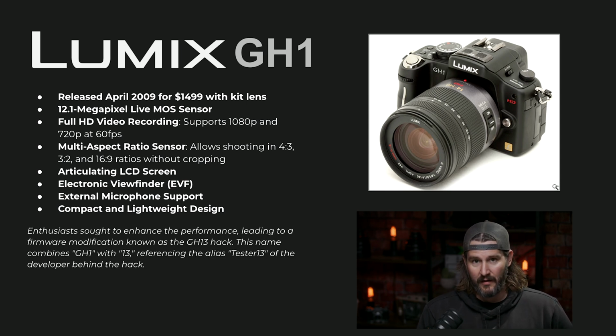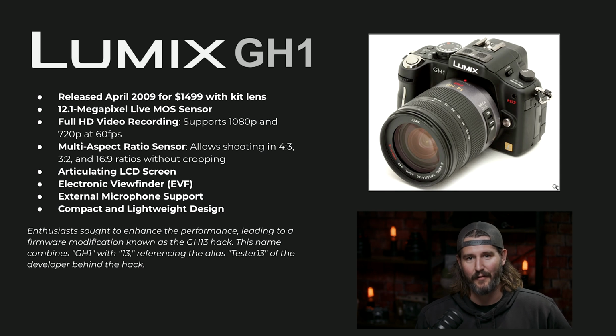Now, the GH1 was decent enough on its own, but kind of expensive. Like I said, having to buy it with the kit lens at $1,500, pretty expensive, especially in 2009. But one interesting thing that happened with the GH1 that made it special was that there was some testing going on in terms of firmware and hacking said firmware to get more out of the camera.